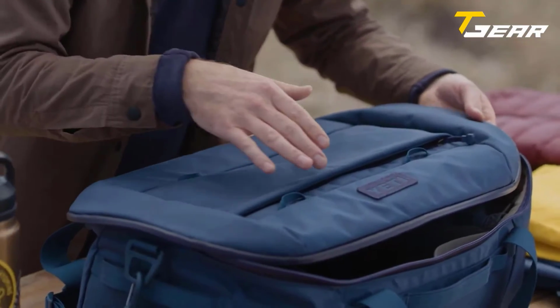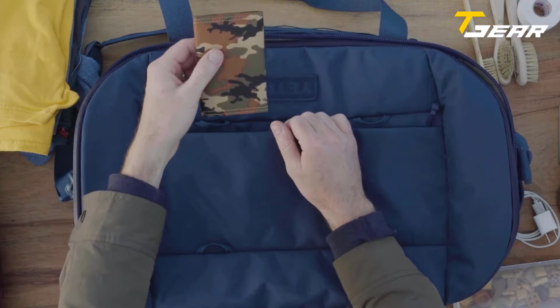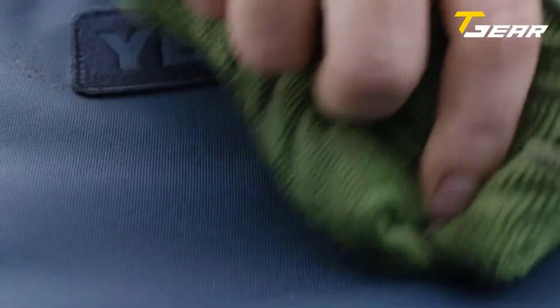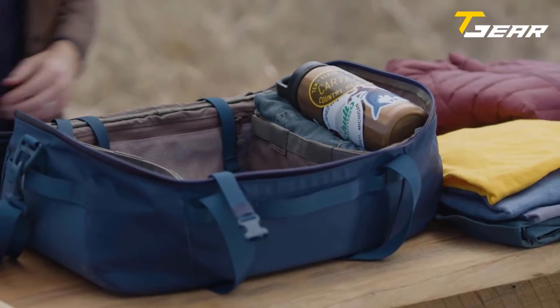Additionally, there are more outside compartments and enough lashing points to connect anything that you can fasten with a rope or carabiner. The tough-skin nylon used to make the YETI Crossroads duffel bag is water, stain, and abrasion resistant. It has been built to endure a lifetime and withstand anything your trips and adventures can throw.